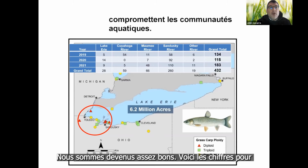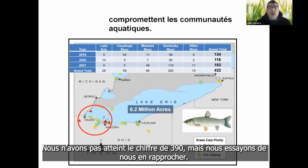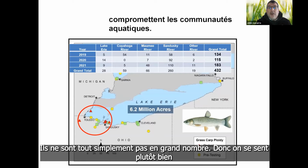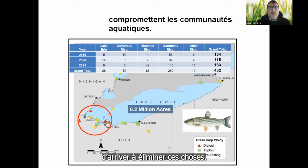Here are the numbers for the last 3 years. We're not at 390, but we're trying to get closer to it. It's not through lack of effort. We have a lot of gear out there. They're just not out there in high numbers. So we're feeling pretty good that we're whacking these things. And as you can see, the Sandusky River stands out with the highest number of captures.